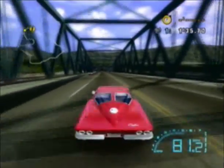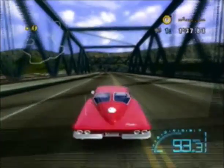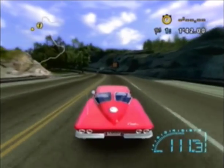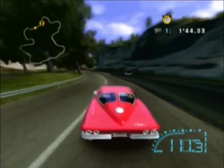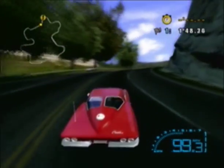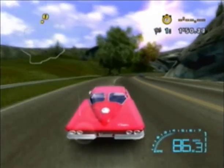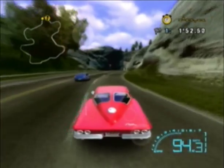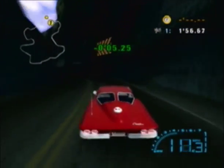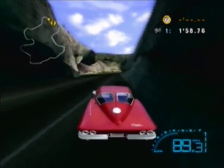Sorry about that turn right there. It's kind of a hard turn right there. You might have to handbrake it to do a perfect turn. But we should be coming up to the end up here. Yep, there's a shortcut right there if you want to take it, but be my guest.